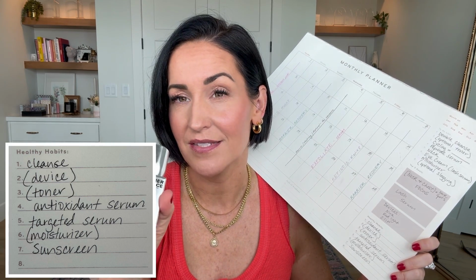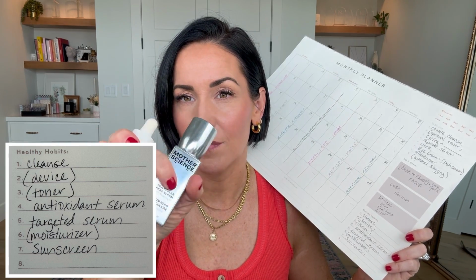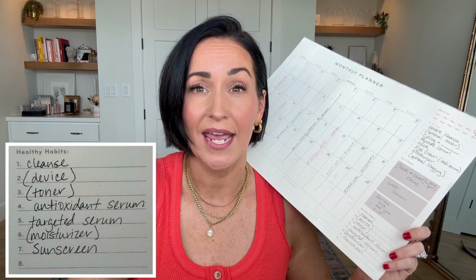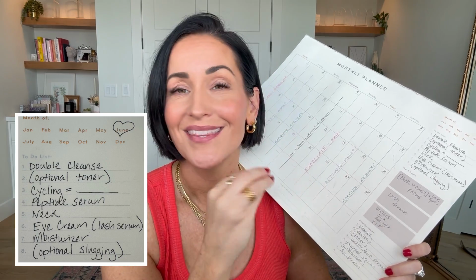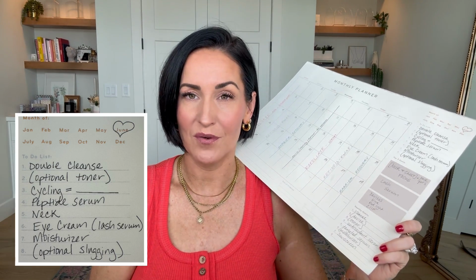of these are antioxidants. I get asked all the time, do I need a vitamin C if I have the Molecular Hero Serum? Technically, no, if you're using it as an antioxidant or for dark spots, but if you're looking for collagen production, vitamin C is your girl. So I just use moisturizer, sunscreen. Night, same thing: double cleanse, toner, then you do your cycling, whatever that is. Then you can, whatever your focus is.